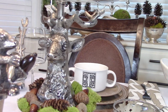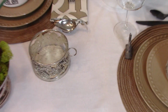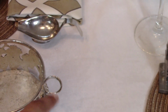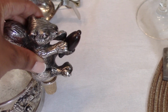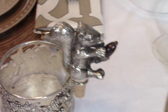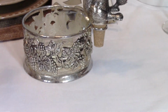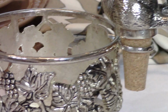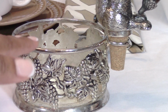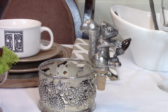since we're doing fall and we have the deer. This is a cute little addition. This little ring right here is where you put your wine stopper. Wow. And I think that goes perfectly, even though it wasn't a set. And what's good about this is that this set, since it's a grape set, can be used all year round. And I just switched it up and made it fall by adding a little stopper.